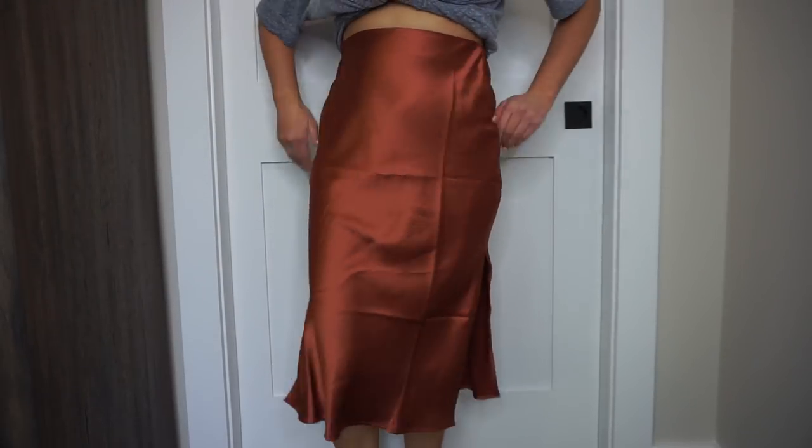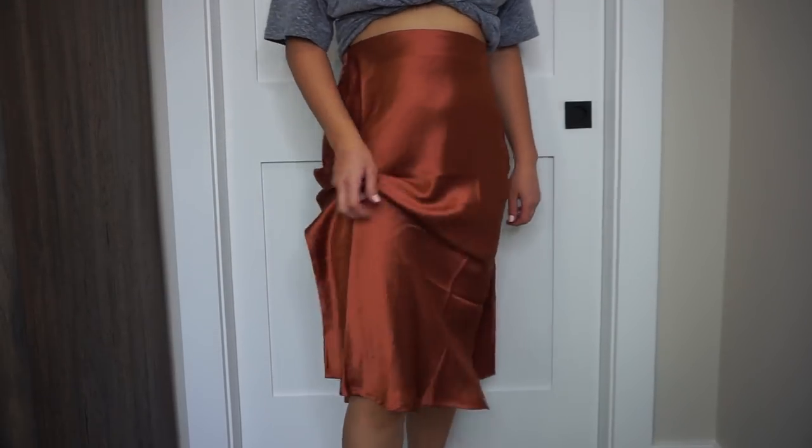This skirt, I actually have the matching top for it, and I saw the matching skirt and I was like, oh my god, I love it, but I would never wear them together, obviously. But this is like a rust colored long skirt, it's like a midi skirt, I guess you could say. But it does zip on the side, so it's very form-fitting. It's high-waisted. I really like the material.